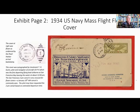The pilots formed up in formation once all 6 were airborne, and then actually left the San Francisco Bay area around 2:20, 2:25 p.m. Now, they had originally planned on leaving around 2 p.m. That was their projected departure time.